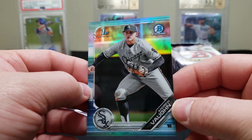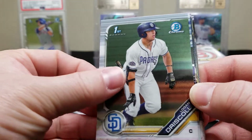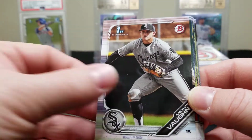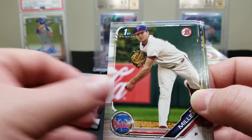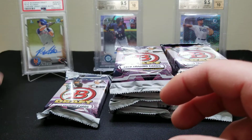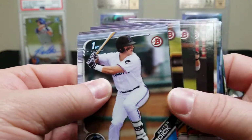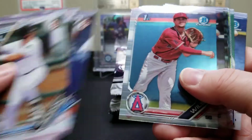Man, I wish there was some ink on that baby. Yeah, but still a nice refractor of one of the top draft picks. Number three overall, Bri? Yeah. Nothing wrong with that. Tris Ornelius. Andrew Vaughn again. And then we just got paper, no parallels, so we'll get right through it, guys. All right. Looks like we might have some color in this one. Paper. Let's get through the paper. No parallels. We'll get right to the chrome.